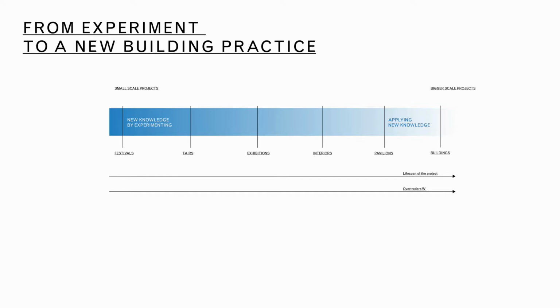What is interesting, if you work on these temporary projects, like a festival project or a small pavilion, is that the pavilion is there only for a couple of days mostly, or maybe a couple of months, and then you have to take it apart, and then you are really confronted with who is the owner of the material, because after 9 days, for example, you still have this material and you have to deal with it. So the knowledge we gain in this temporary building, we try to apply in bigger building projects for now.